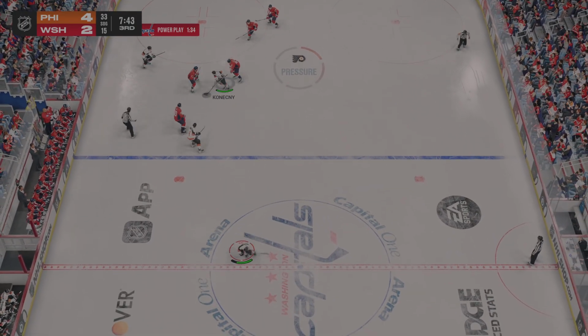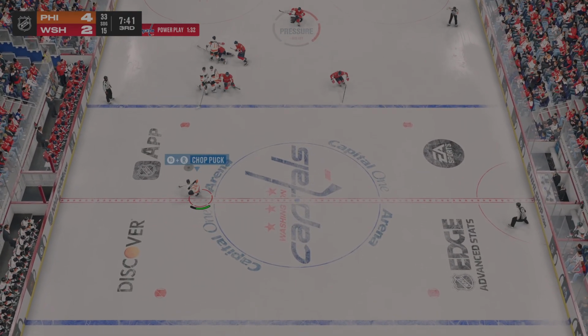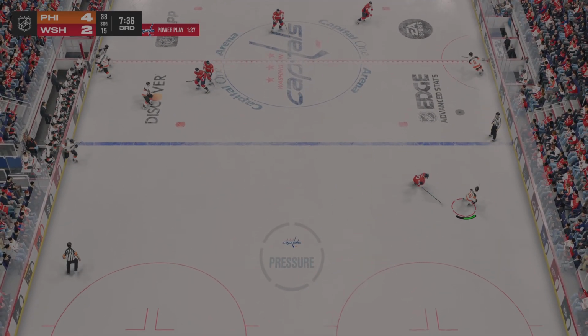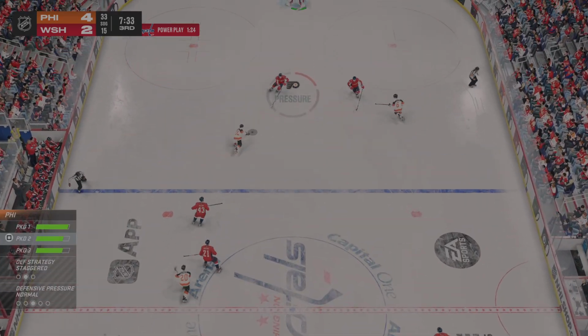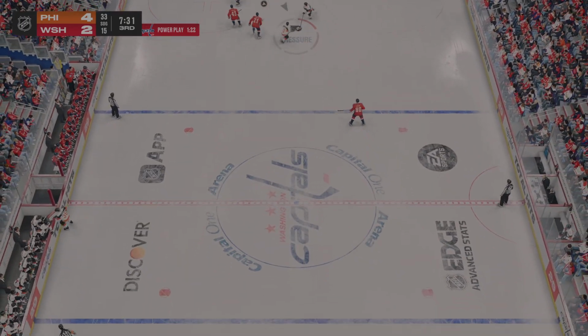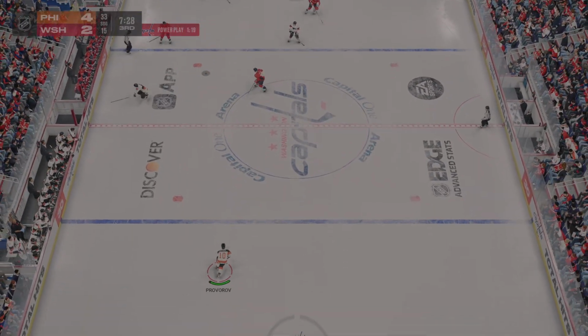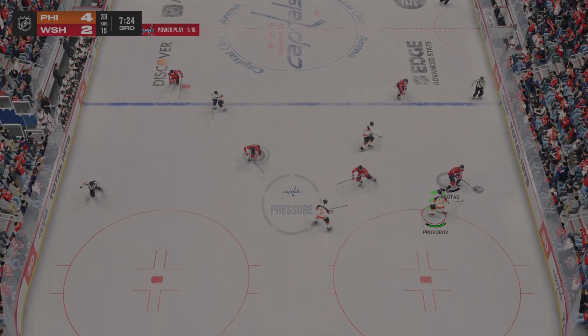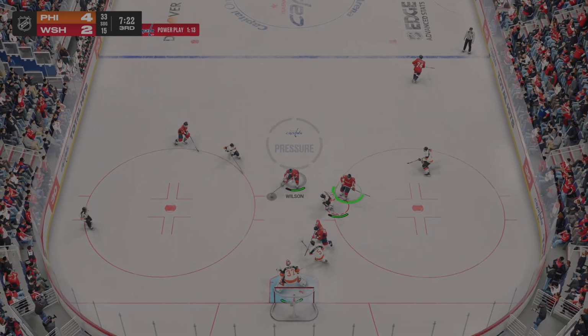And that's knocked away by Dubois. Takes control of the puck. Philadelphia's got it in the neutral zone. Working the puck deep inside their own end. And he takes the feed. Rocks him. Moves it to Dubois. Read that perfectly with the poke check. Here's a pass in front.